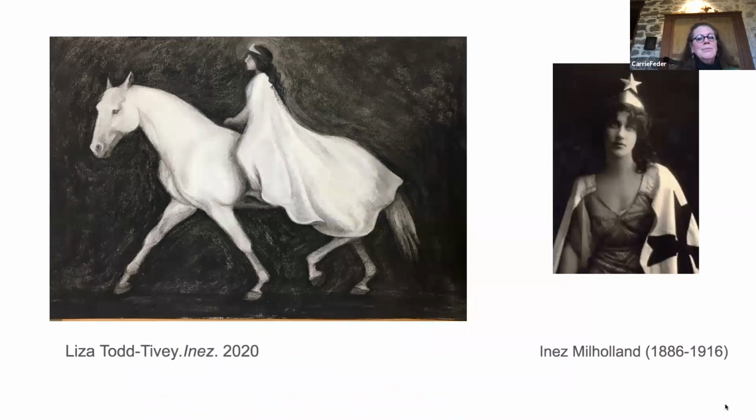Liza Todd Tivy drew this beautiful rendition of a horse and rider, Inez. She made this for the show. And Inez Mulholland was one of the most famous suffragettes. She was considered the most beautiful suffragette. That's a picture of her on the right.